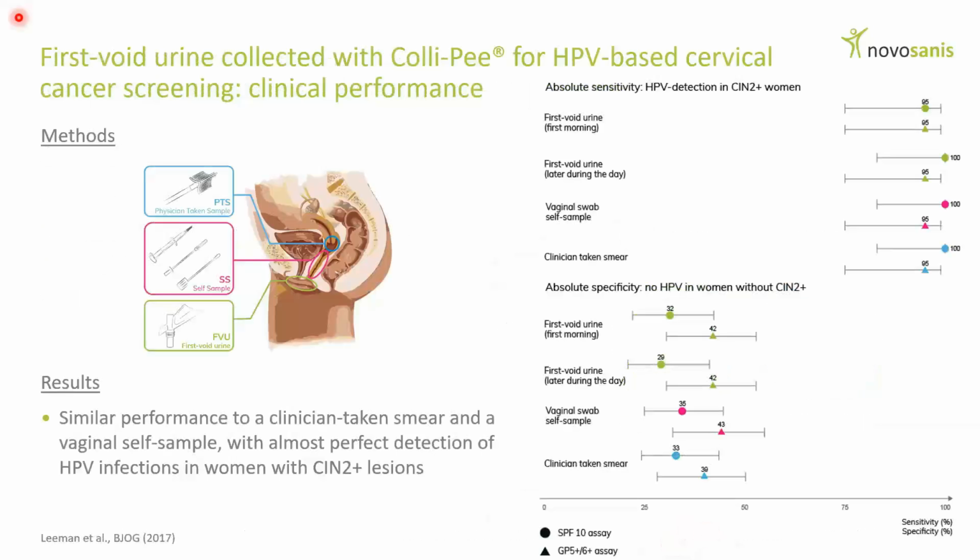Because women are reluctant to accept gynecological examinations and because of the high acceptance of urine samples, urine has been evaluated as an alternative to clinician-collected cervical samples, where previous systematic reviews showed a reasonable concordance between urine and cervical cells for HPV positivity. Colibri provides great opportunities to increase the performance of urine because it aids in the collection of a first void urine sample, which contains the highest initial washout of cellular debris, and a preservation buffer can be added to the collector tube to avoid DNA degradation.